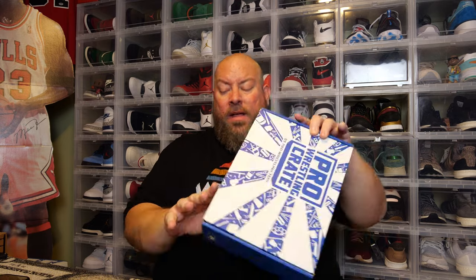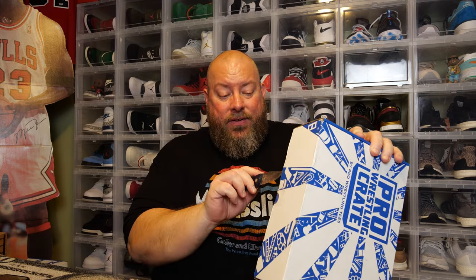Box number one, done, out of the way, all packaged back up. Here we go. Box number two. So I'm not too sure which month this one is. Obviously, it's not August, so sometime between like March and July, I'm guessing. Here we go. Cheat sheet on top. Okay. This one is the May crate. Okay, so what? 3-4 months old?